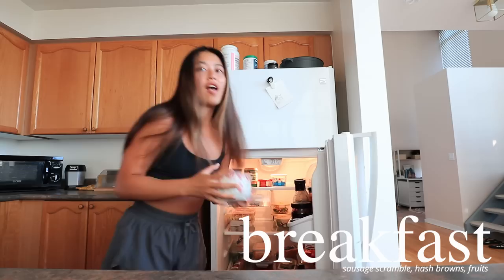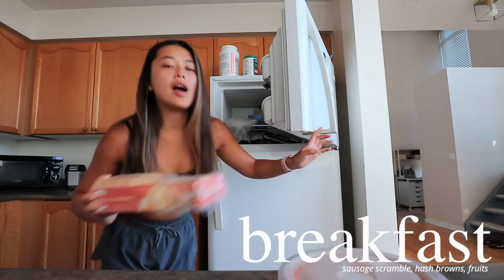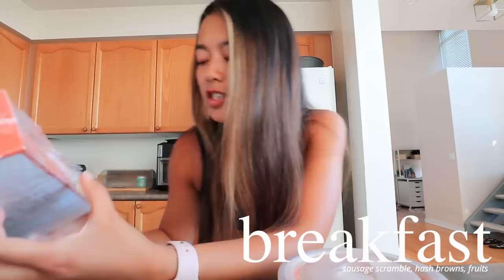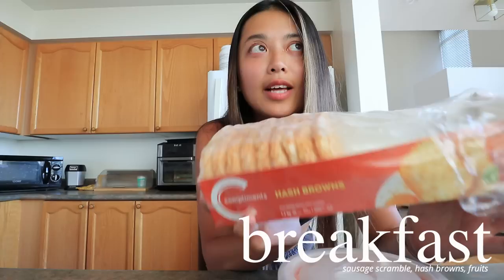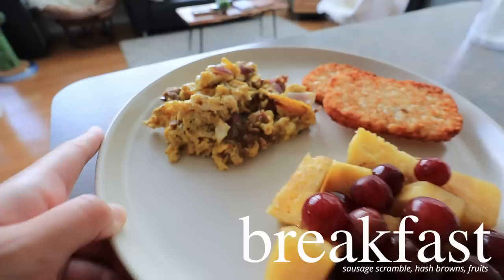All right, breakfast time. For breakfast, I have some leftover sausage from last night's dinner, so I'm gonna put this into a scramble, and I'm gonna have it with some hash browns because I've been loving hash browns for breakfast. Some of you have actually asked me how I make them, and I don't make them from scratch. I buy them frozen at the grocery store, and then I just stick them in my air fryer for about 15 minutes. That's how I make my hash browns. All right, I'll show you my breakfast when it's done. There's breakfast.